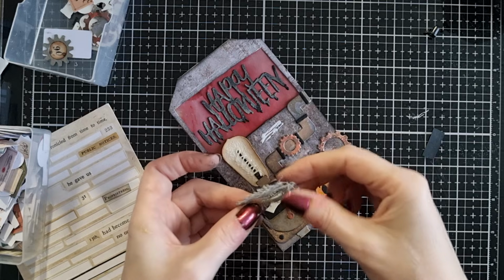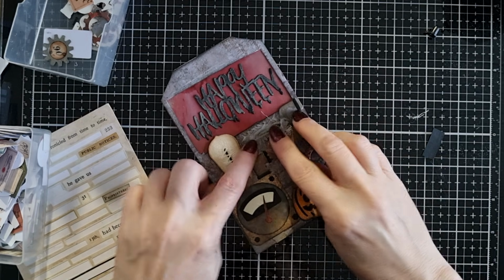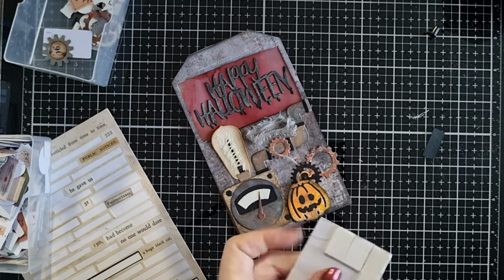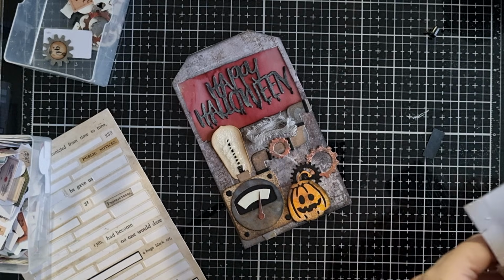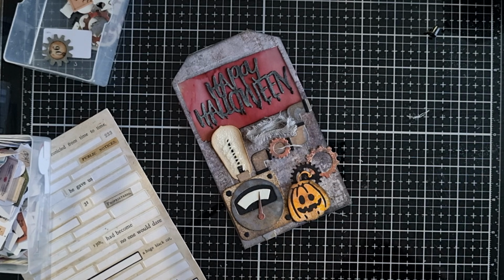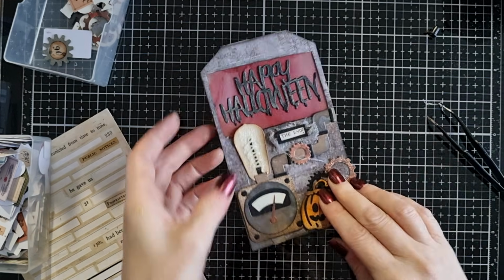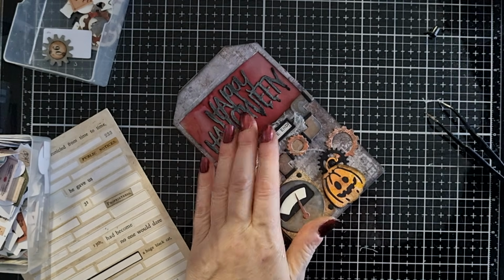And honestly, when I am creating any kind of gothic, grungy, spooky project, that is what I am going for, that aesthetic. I am nowhere near that aesthetic. I mean, I'm just not. But that is what I am going for. It just perfectly is how I feel about this kind of craft. Bring in the pen.